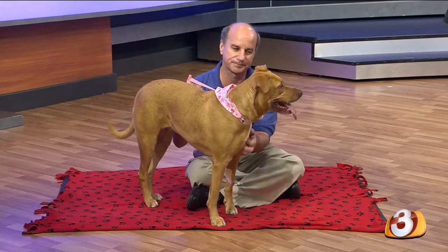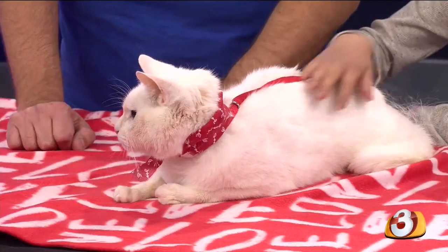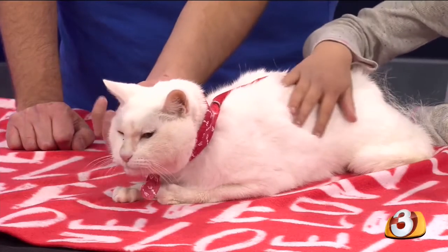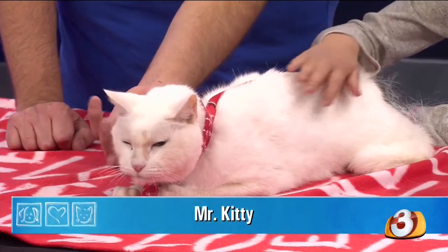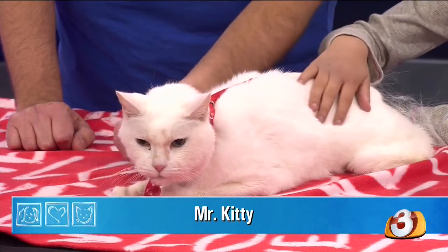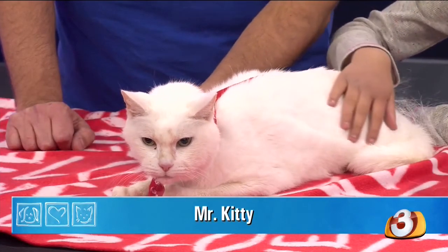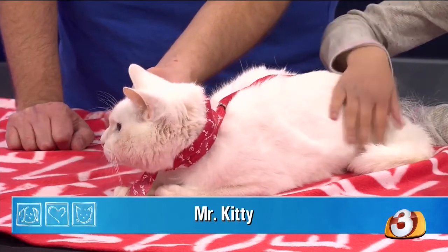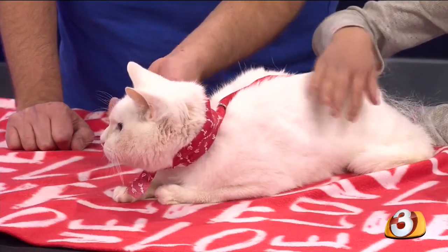Well, if a declawed cat ends up outdoors, that can be very vulnerable to dangers, and they have no way to defend themselves. So it's amazing that Mr. Kitty here arrived at the Arizona Humane Society without a scratch. A Good Samaritan found this elderly kitty out in the desert, and surely there were predators lurking around every corner. He's very lucky to be here today.